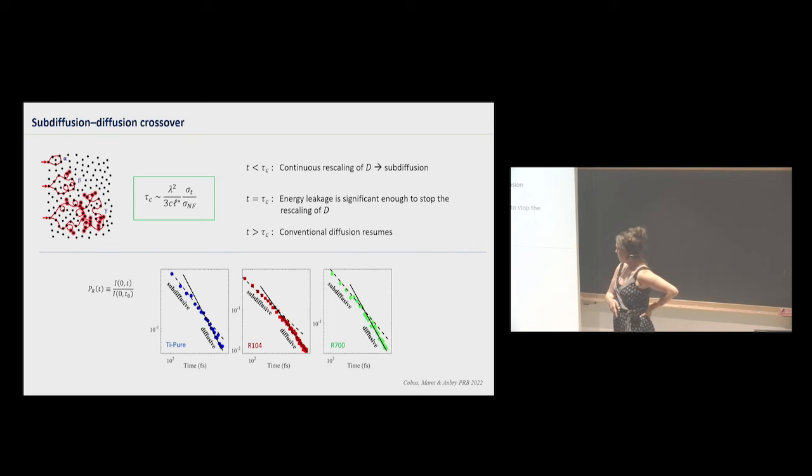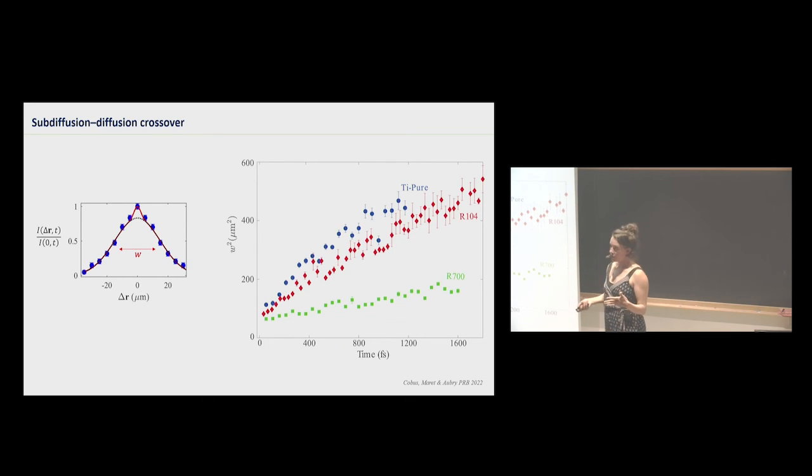And so this means that at this sort of crossover, this should be the crossover time that we've calculated here. So you can estimate this crossover time for all three samples. And then what's really nice about our data is that you can go back and examine this more directly, without absorption, using this W squared.